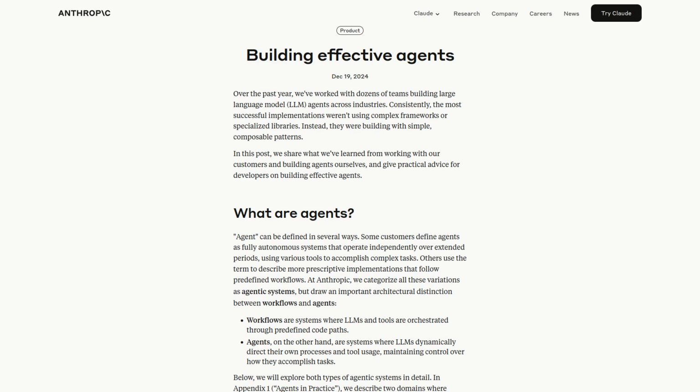As we wrap up our deep dive into building effective agents with LLMs, it's evident that this field is rapidly evolving. Anthropic's insights provide a valuable framework for understanding the core concepts, workflows, and considerations involved in designing and deploying these powerful systems. Their emphasis on simplicity, transparency, and carefully crafted agent-computer interfaces serves as a guiding principle for navigating the complexities of agent development.